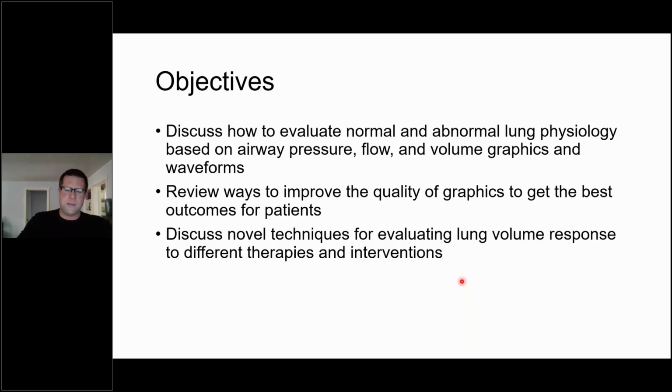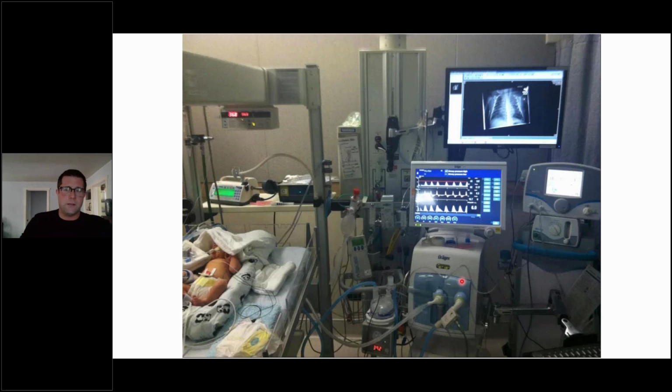There'll be a little bit of pediatric sharing as well on airway graphics, but for the most part, this is limited to neonatal. Most of you wake up in the morning, you come into the ICU or wherever you may work, and you see this. You have a baby who's critically ill. That baby may be on significant support, whether it's inotropes or inhaled nitric oxide.